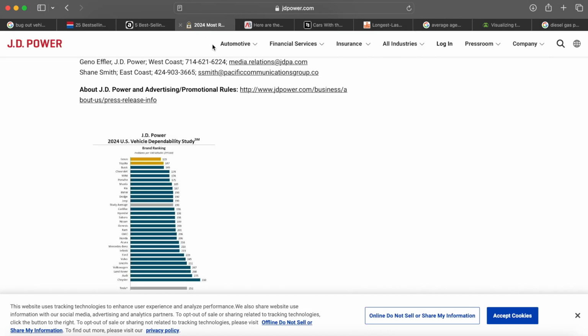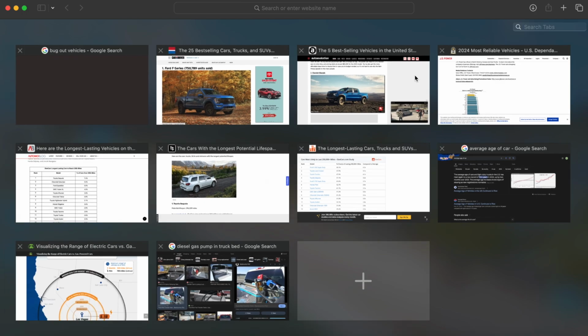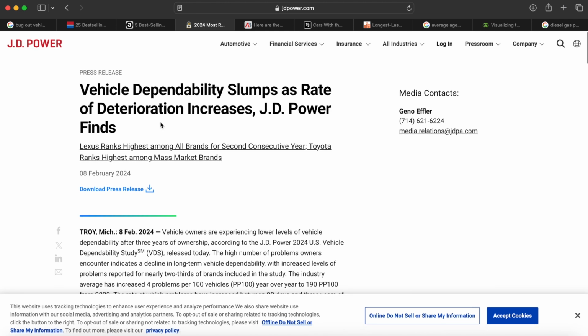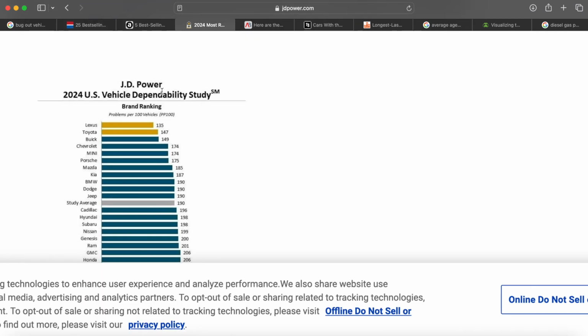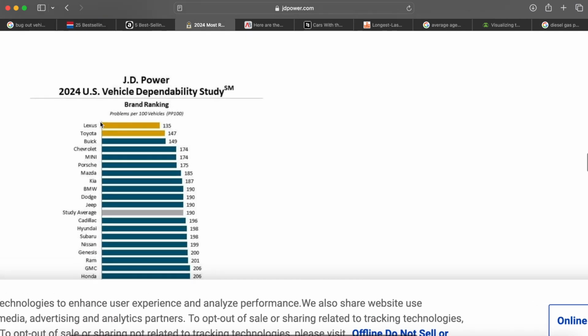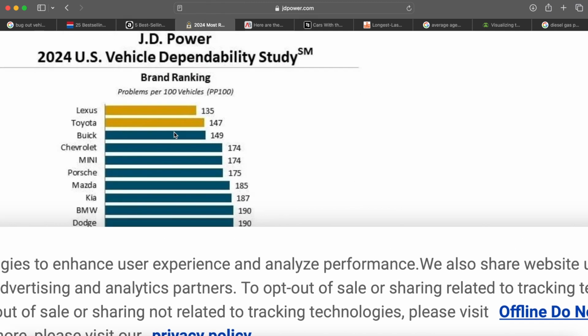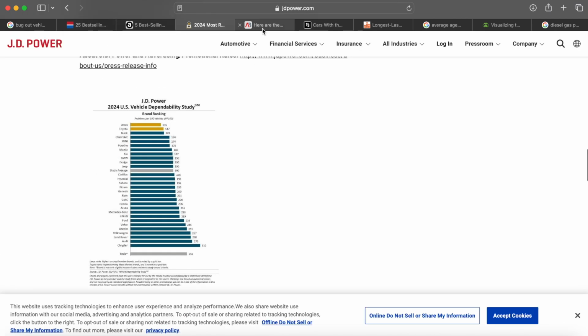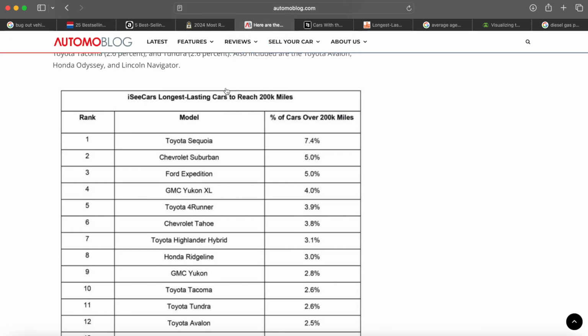Moving on to the other category here, this is J.D. Power. I'll zoom in here. These are dependability scores. Vehicle dependability slumps as rate of deterioration increases, J.D. Power finds. This is the J.D. Power 2024 U.S. Vehicle Dependability Study. You have problems per 100 vehicles. Lexus and Toyota are at the top. Some of you probably already guessed that or assumed that. When you think of reliability, you think of Toyota and Honda, and Lexus is also in there with Toyota.